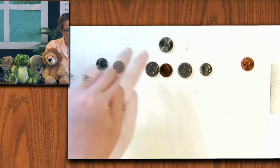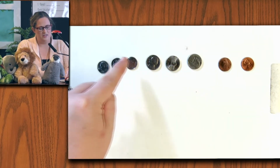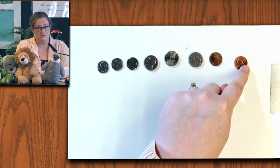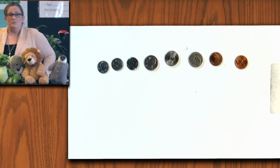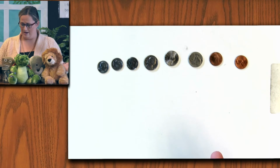Versus this, 10, 20, 30, 35, 40, 45, 46, 47. Which way is less likely to make a mistake? And which way is more efficient? Which was faster? Definitely sorting them, right?